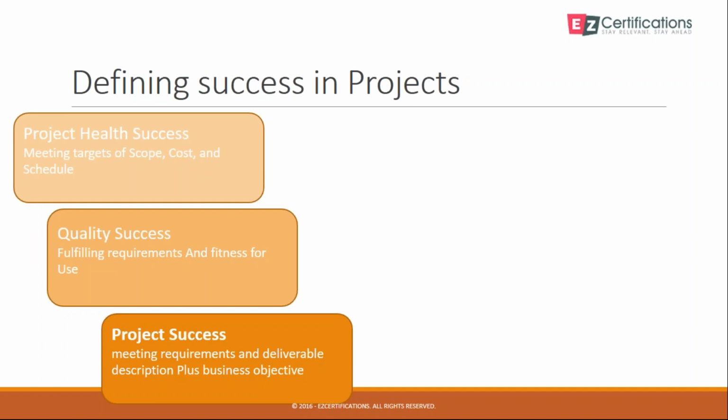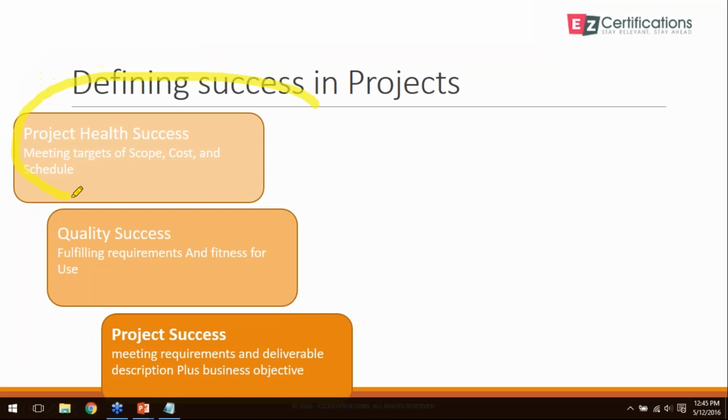Whoever's doing the project, the people who need this project to get done, you are changing the way they're doing things for the better. Now, that third part is the key. We're going to talk more and more about this. From a project health standpoint, we talk about technical project management. From a quality standpoint, we talk about organizational project management. From a project success standpoint, we talk about leadership project management.